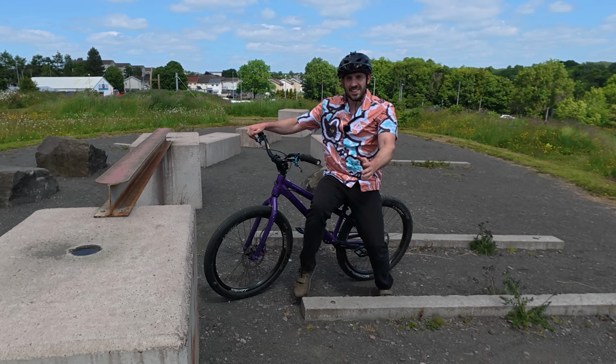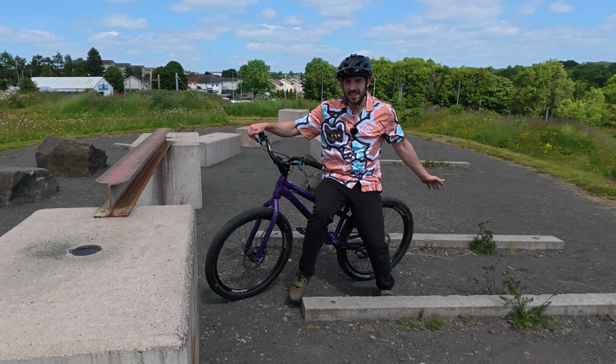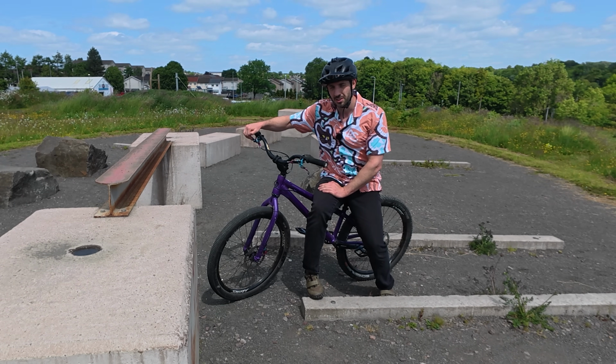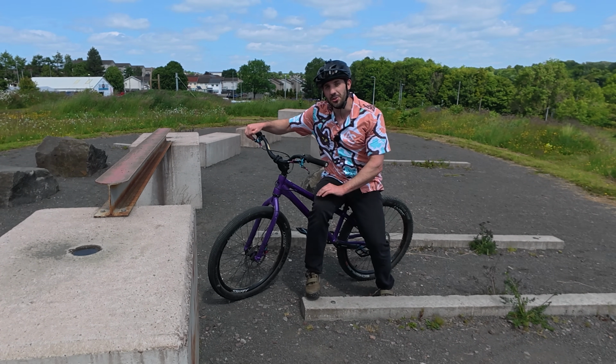I would get a second angle just to show how narrow that landing is, but that took me bloody ages and I'm actually getting a little bit sore, so that's going to have to do.